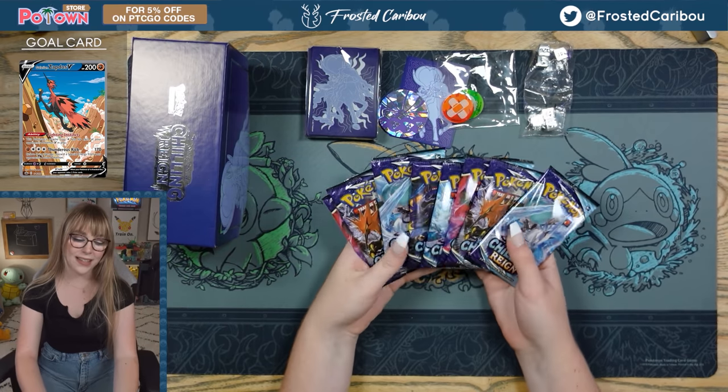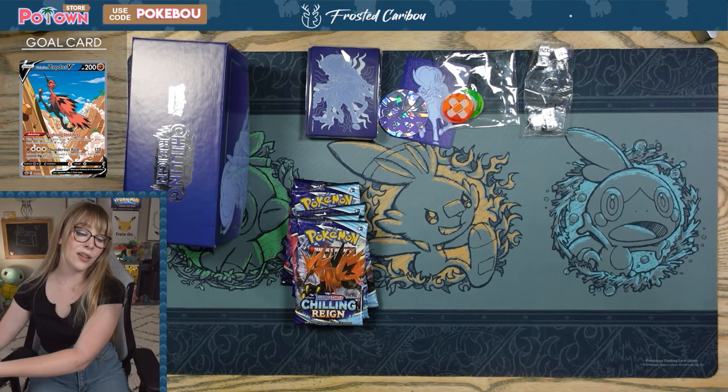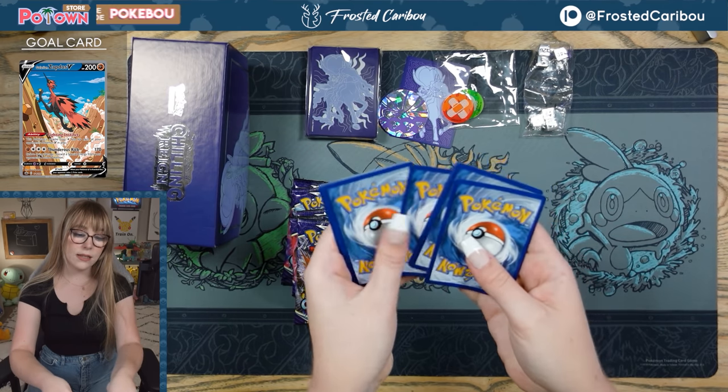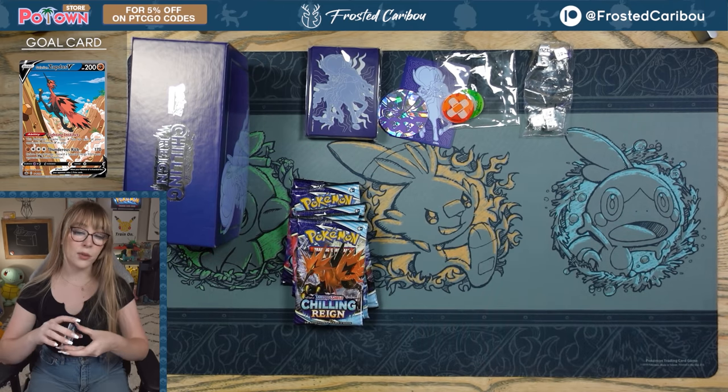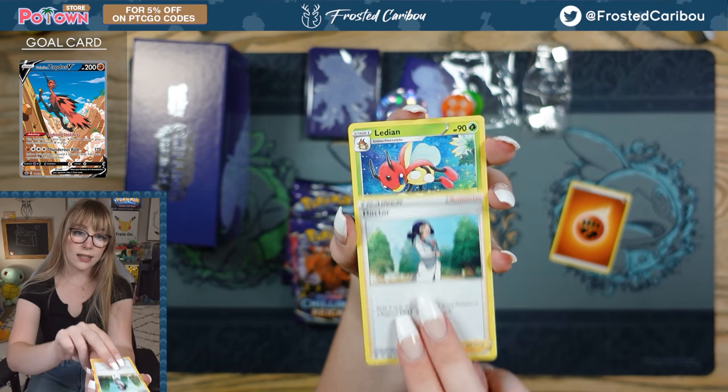So we have 8 packs. Let's see how this goes, I guess. Again, like I said before, I usually do not get very good pulls from ETBs as far as the pull rates go. 8 packs. Ooh, start with the fist bump energy at least.